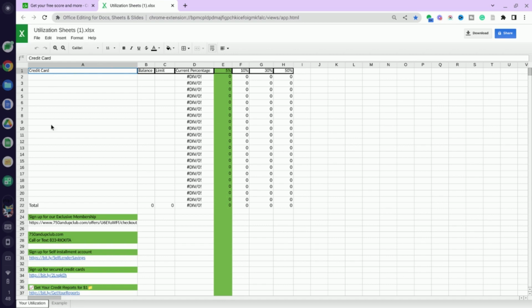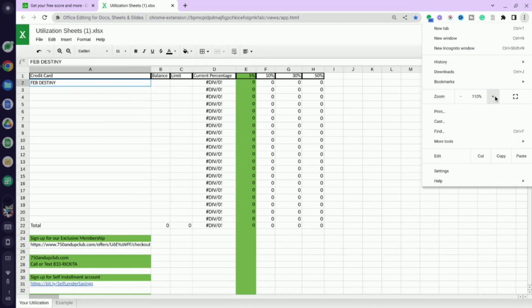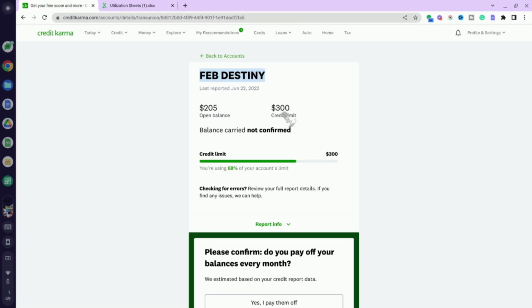But you can see right here, all of your credit cards, you're going to put those credit cards here. You're going to put what balance you have right here. You're going to put your limit right here. And then it's going to calculate all the rest of this. So let me show you what I mean. I can only show you by putting it in here. So the name of the credit card is the Destiny credit card. Let's actually make it bigger. There we go.